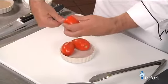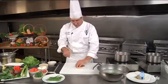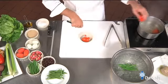At an angle, I'm going to pivot, pull out that core, cut the end, drop it in boiling water. Again, boom, pivot, cut the end.